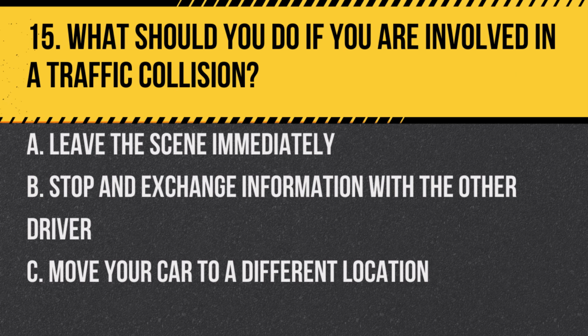Question 15. What should you do if you are involved in a traffic collision? A. Leave the scene immediately. B. Stop and exchange information with the other driver. C. Move your car to a different location. Answer: B. Stop and exchange information with the other driver. You should also notify the police if there are injuries.